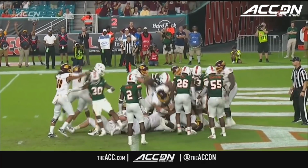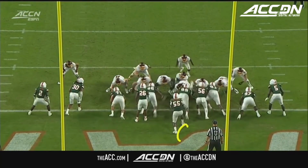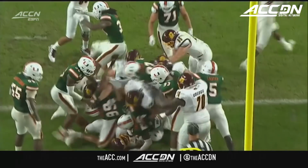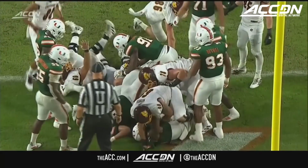Yeah, can't see anything. I mean, you see David Moore right there. Yeah, he's 3 yards into the end zone. And you watch him, he's going to pop out right there. With possession of the football. Still's got the ball. The ball comes out.